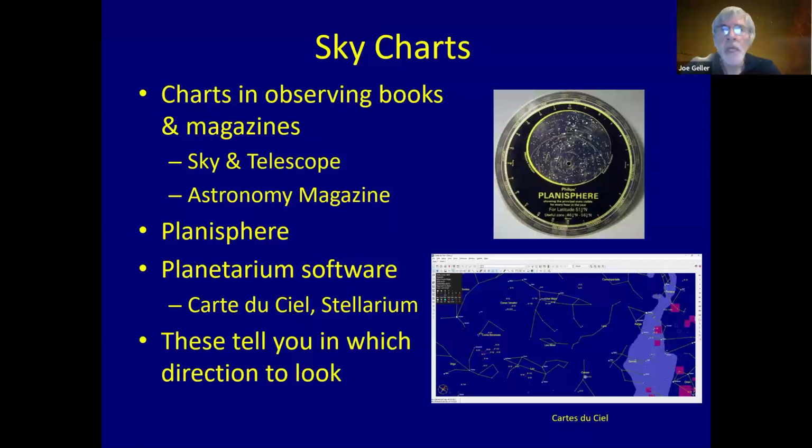So that's a planisphere. And of course, in the last couple of decades, we have planetarium software to run on your computer or your smartphone that will show all the same things, but you can pick exactly what time of day, what day of the year you are, what your latitude is, and it'll give you a customized map for that particular time. Two of the most popular planetarium programs these days are Carte du Ciel and Stellarium. And all of these tell you in which direction to look for the object you're looking for. And the star map shows you the stars and also the constellation lines to help you visualize that pattern.